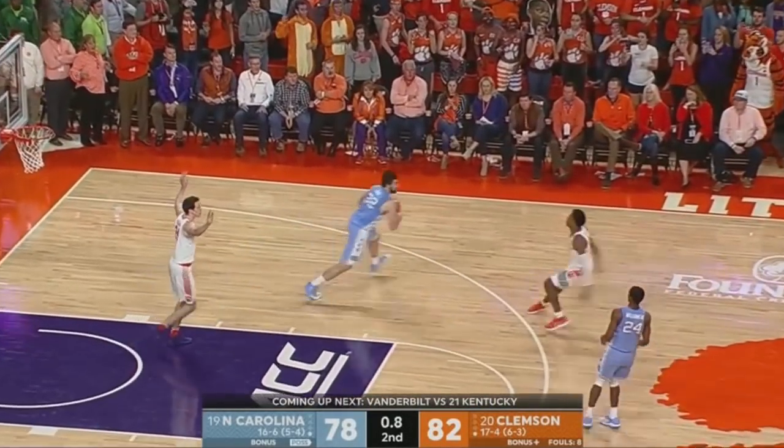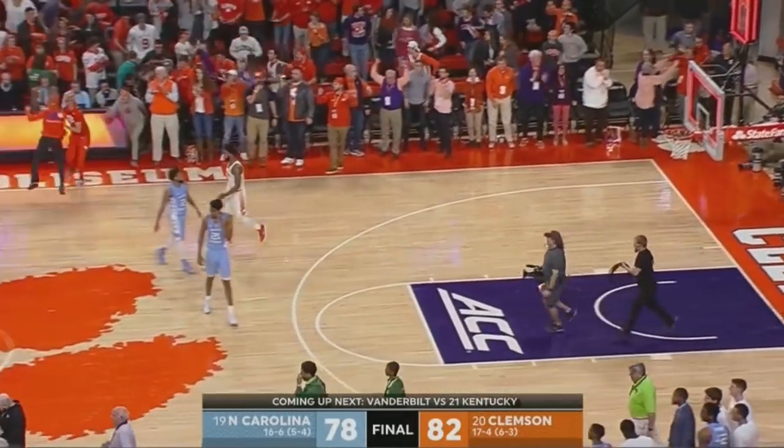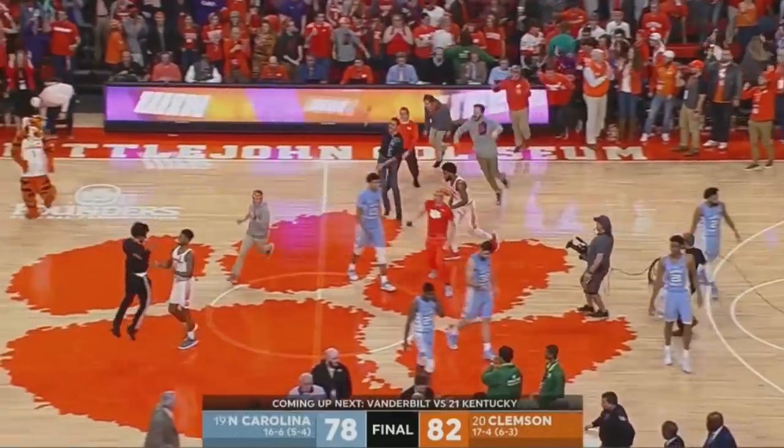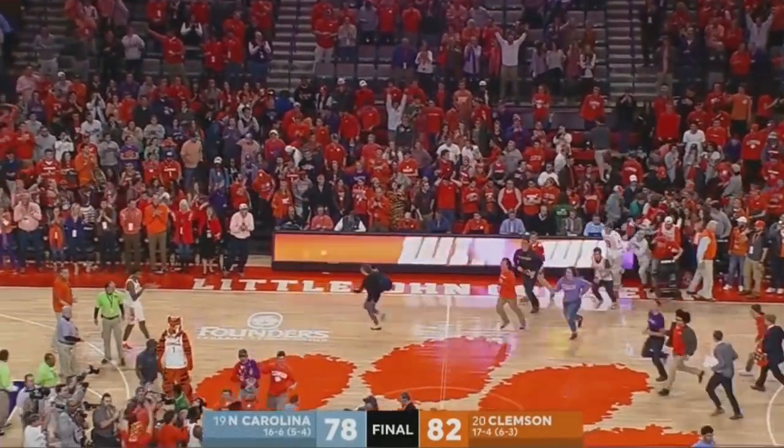May tips it away. He'll get the steal, but time runs out as the Clemson students are going to rush their way onto the court after the four-point victory.